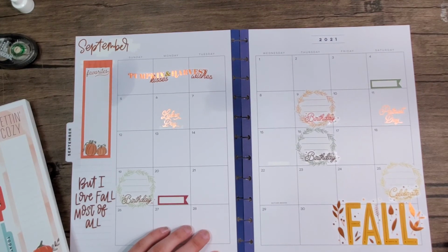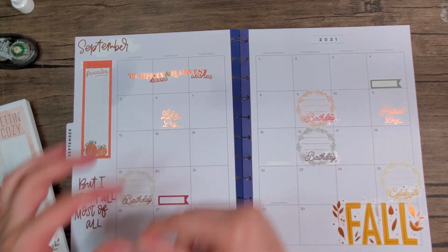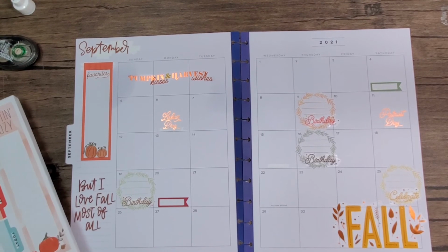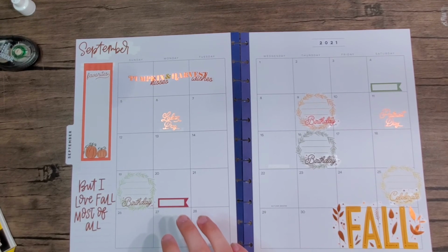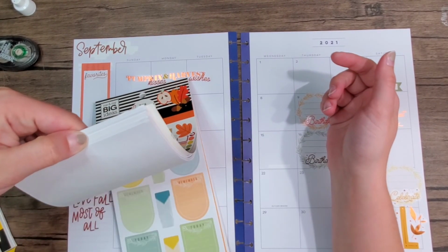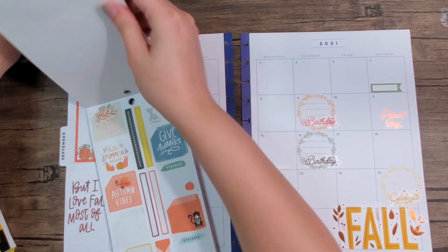I have a doctor appointment on the 7th. So let's take the yellow one. Oh, I wanted to use a different sticker. I mean, a different box. Okay. I think I am done with this book as well. And then in this book, there were some monthly box stickers. Let's put this undo up before I spill it.